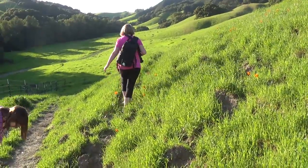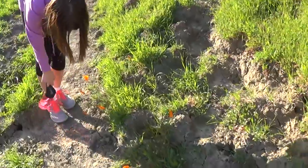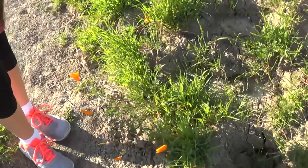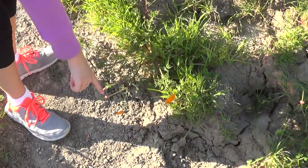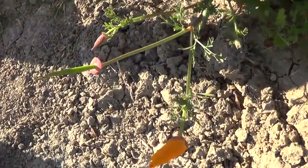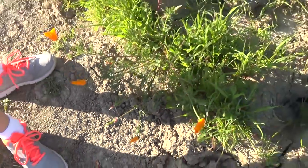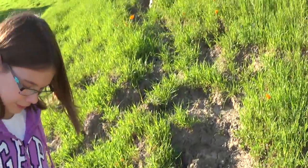Oh my gosh. Oh wow, look at this. Don't step on the poppies. Not stepping on the poppies. Look at it. It's the beginning of what's going to be a poppy, huh? Yeah, but it looks like a Cheerio pierced by a leaf. It does. The Cheerio has been impaled.